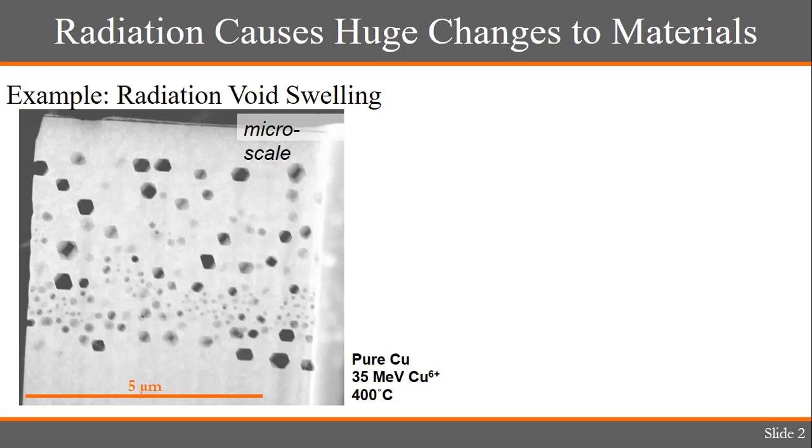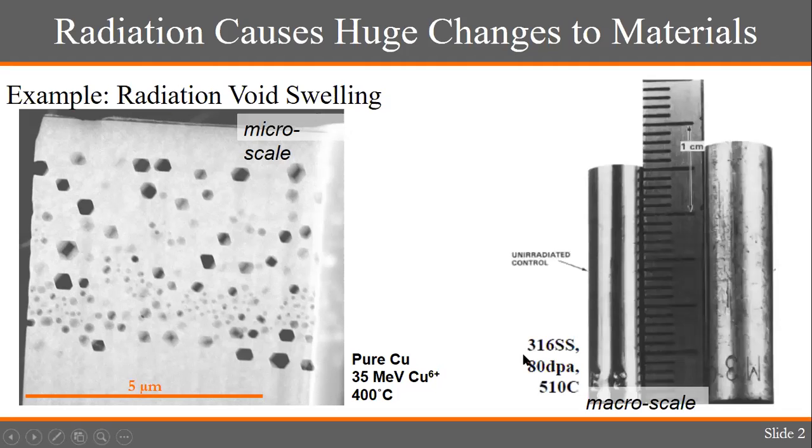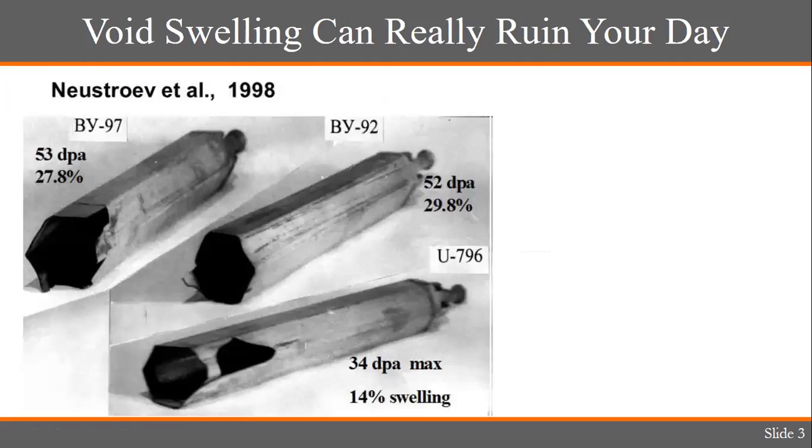neutrons and generates vacancies and voids. Once they combine with each other, they can form voids, and interstitials can make a sort of cluster. In this case, the material's structure changes. For example, the geometry becomes larger, so the volume expands. Because of this void swelling, at the macro scale, the size of the material becomes bigger. In this case, distortion occurs.